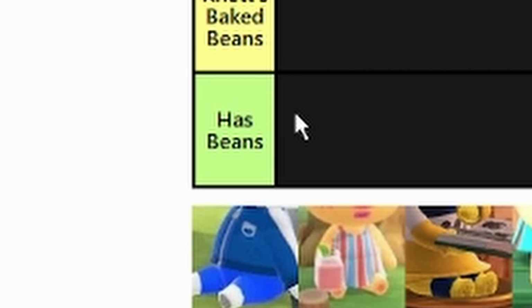We're not here to body shame villagers. We're not here to tell them their beans aren't good enough. These are for the villagers that just have some nice beans.